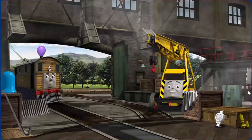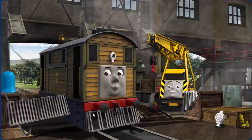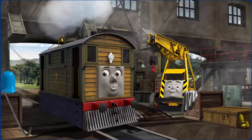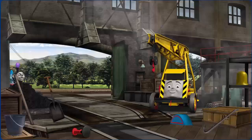Play. Toby's funnel is clogged with a balloon and his lamp is broken. Great job, but there's still more to do. You fixed it! Toby is ready to get back to work.